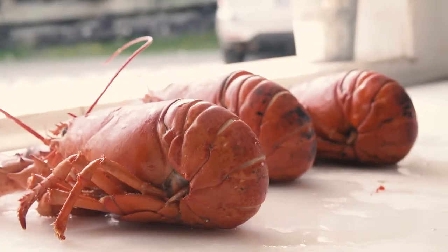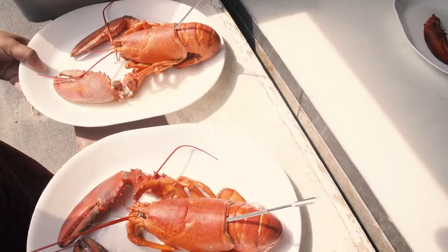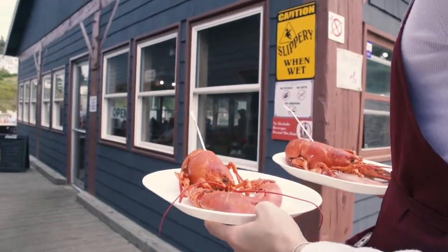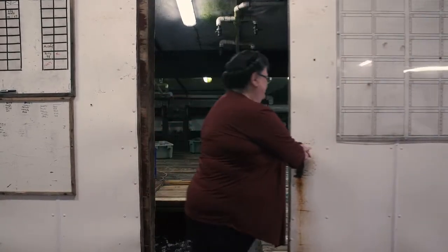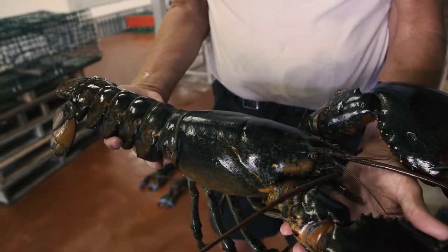I never grew up thinking lobster was anything special. As a kid, if you were a poor family, you had lobster in your lunch when you went to school. If you were rich, you had bologna sandwiches. Farmers used to plow it into the field as fertilizer. But when you grow up beside something, you don't necessarily realize the potential that's there.